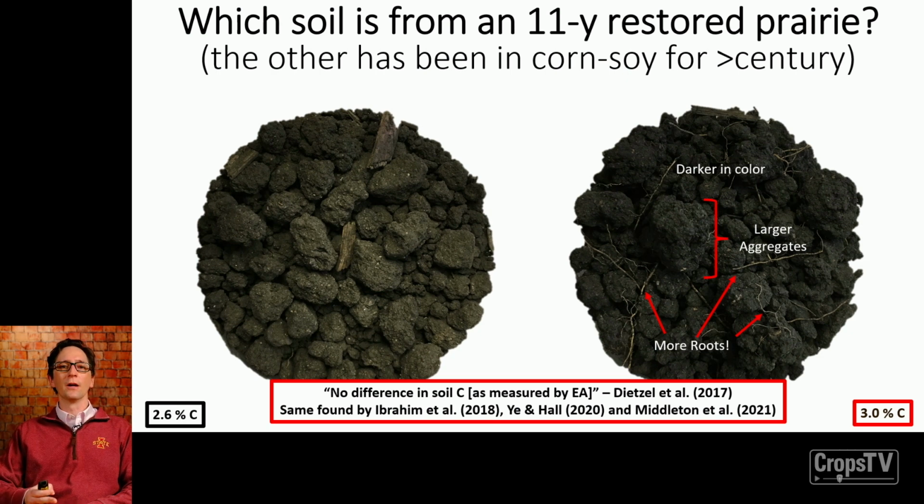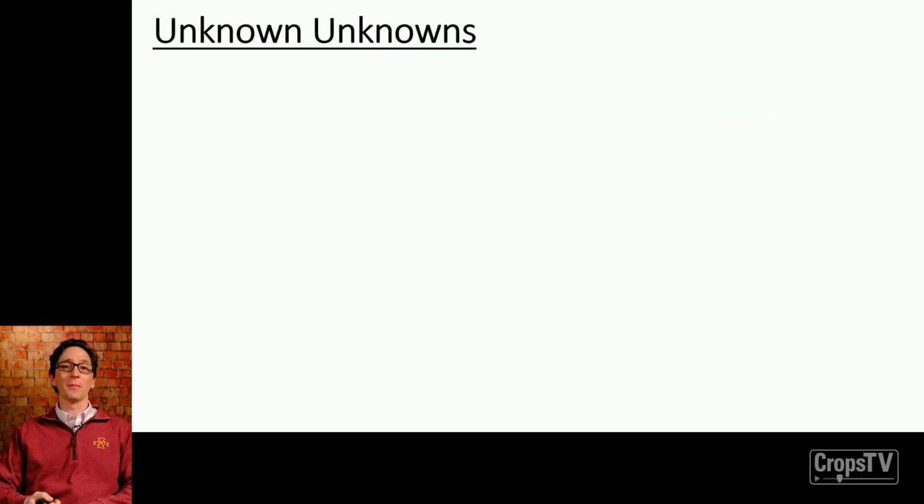So I point this out just to be careful with statistical traditions, and sometimes we need to come to our senses, so to speak, and just use our senses to evaluate changes in soil. Although I know the carbon markets aren't going to be paying on subjective use of senses.